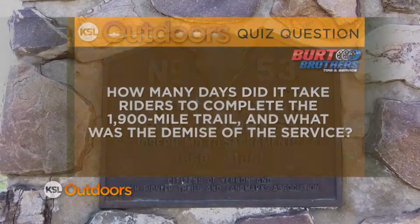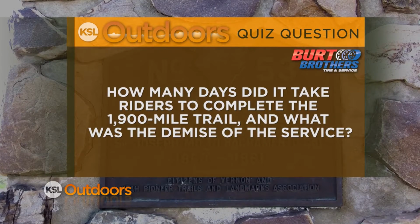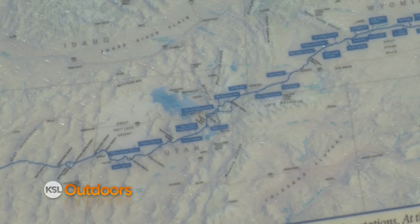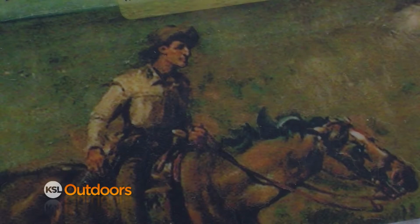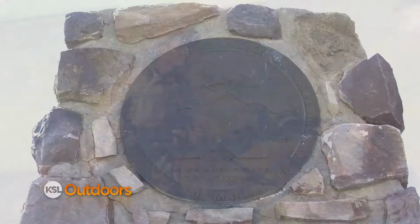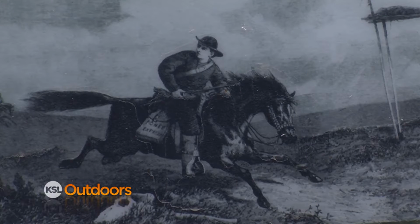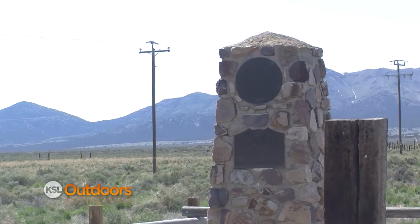And our question is, how many days did it take riders to complete the 1,900-mile Pony Express Trail? And what was the demise of the service? Here's the answer. It took 10 days to complete the trip from Missouri to California. In October 1861, the Pony Express Trail was officially terminated. It became obsolete by the advent of the telegraph system. Messages that took 8 weeks by ship or 10 days by the Pony Express now only took 4 hours by wire.